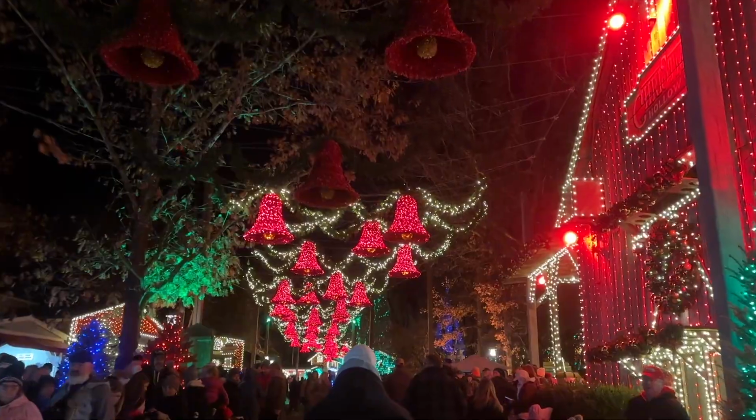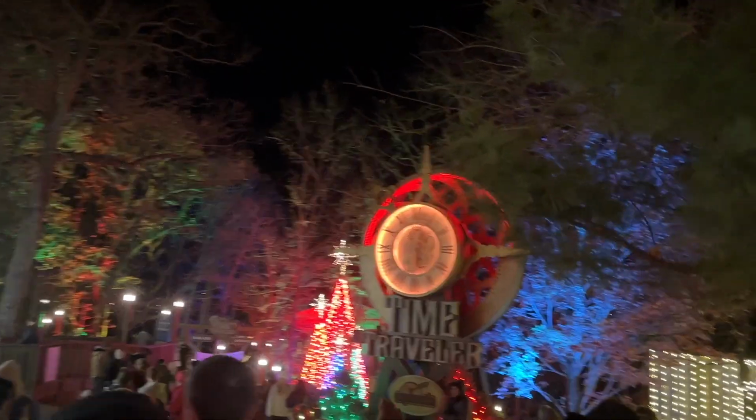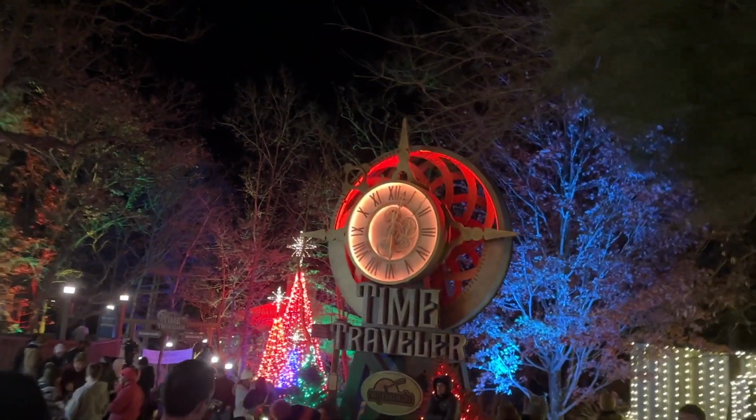So okay, I totally forgot there's Rudolph's parade. You can see on the left and right of me there are people lined up for this. I do hear Time Traveler going, so I don't think I'm going to film the parade. I think I'm going to go to Time Traveler. All right, you hear the ticking. It is the moment of truth. Is Time Traveler open? Oh yeah, it is. All right, let's go.